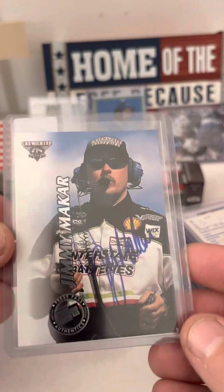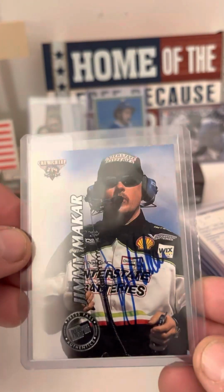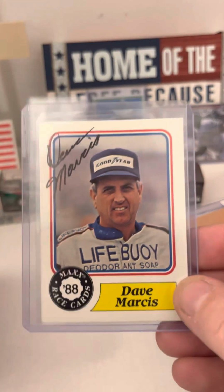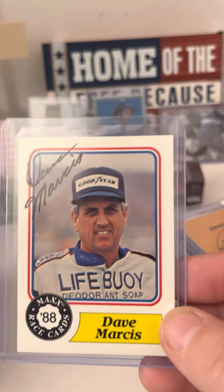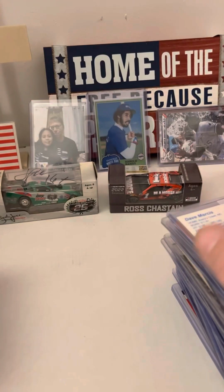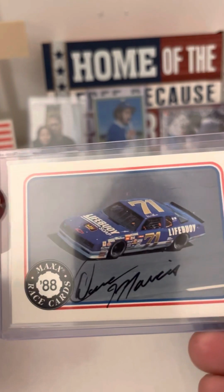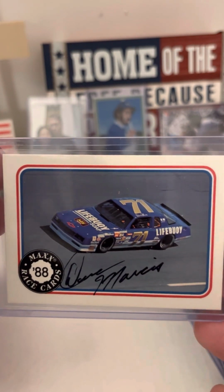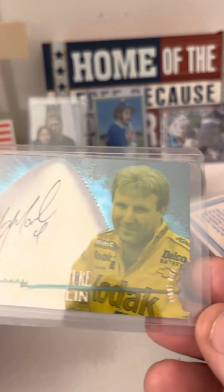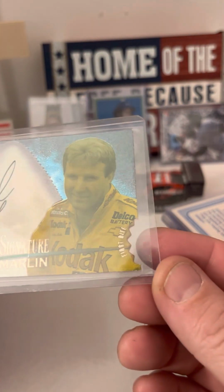Jimmy Makar, another awesome crew chief for Bobby Labonte, Interstate Batteries. Dave Marcus, always loved this guy. Used to do all of his races while wearing wingtip shoes. I don't know how that was approved by NASCAR for fire safety, but he did it. But another Dave Marcus. Sterling Marlin, I pulled this one out of a pack many years ago.